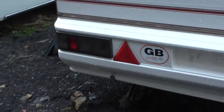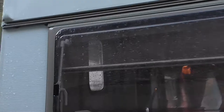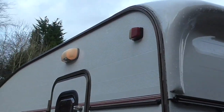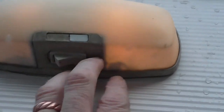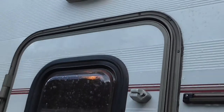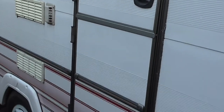Rear lights all work, back lights, brake lights, indicators and number plate light, and also the side marker lights, they work both sides. The light above the door is on, that works. It's the stable barn door, so you can have the top section open and the bottom section closed.